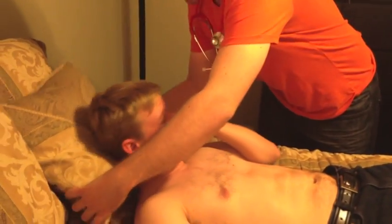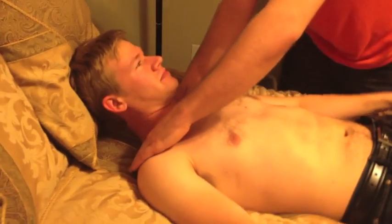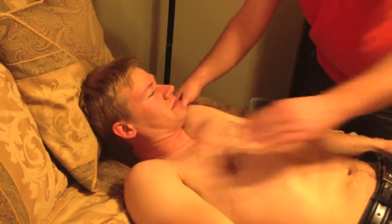Also, David, if you could, I'm going to move this pillow up from under your head. Can you put your head down here? Can you shrug your shoulders up? Okay, that checks his spinal accessory nerve. So that's good. That's intact. It's strong. He moved it fine. Now I'm going to check his hearing since I'm in this vicinity.